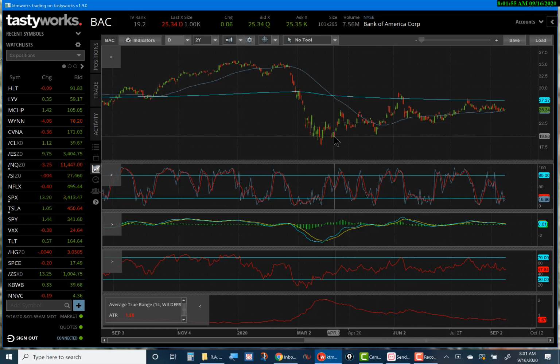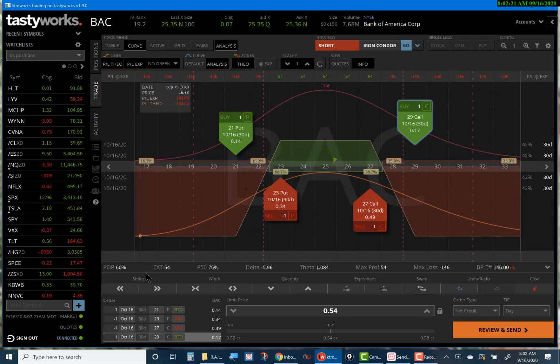We can go from 19.80 to 25 bucks. We can go from 25 bucks down to 20 bucks in a very short period of time. So it sort of has, in some instances, the best of all worlds in that it's got a really nice looking chart to overlay an Iron Condor on, but at the same time, the movement of that stock makes it a little difficult to get really, really high probabilities. And so one of the things that we've done in the past is we have done what's called a Dragonfly.